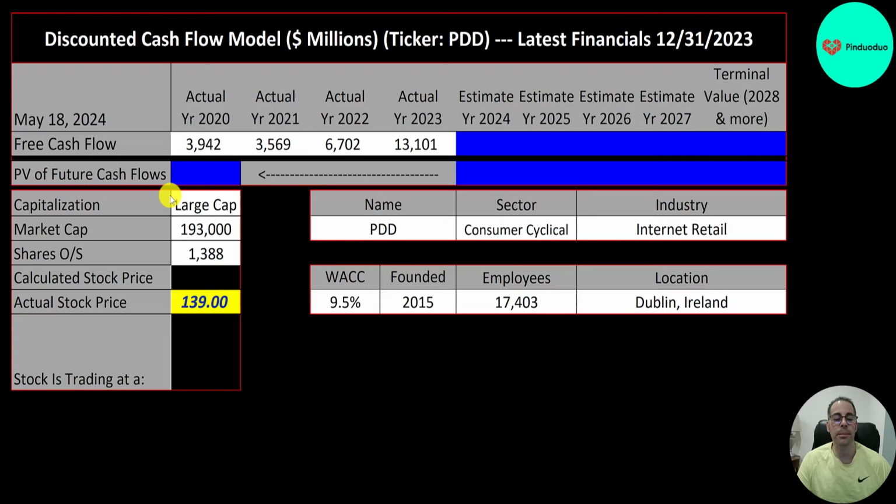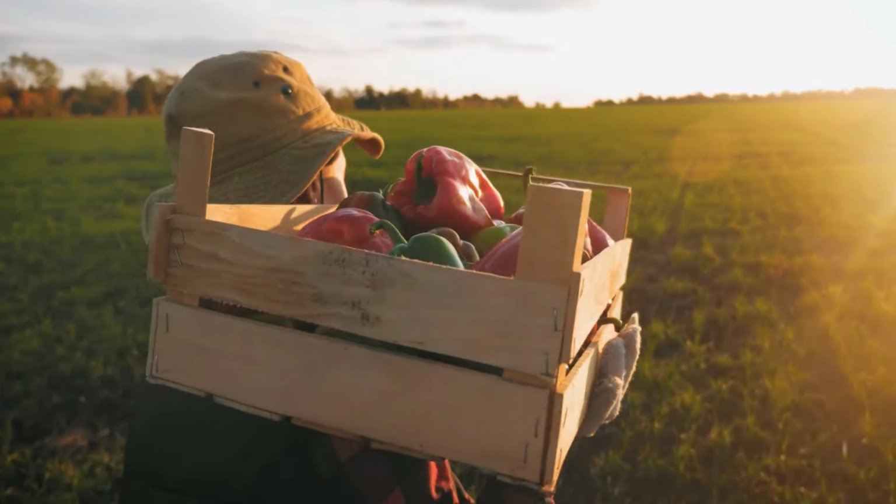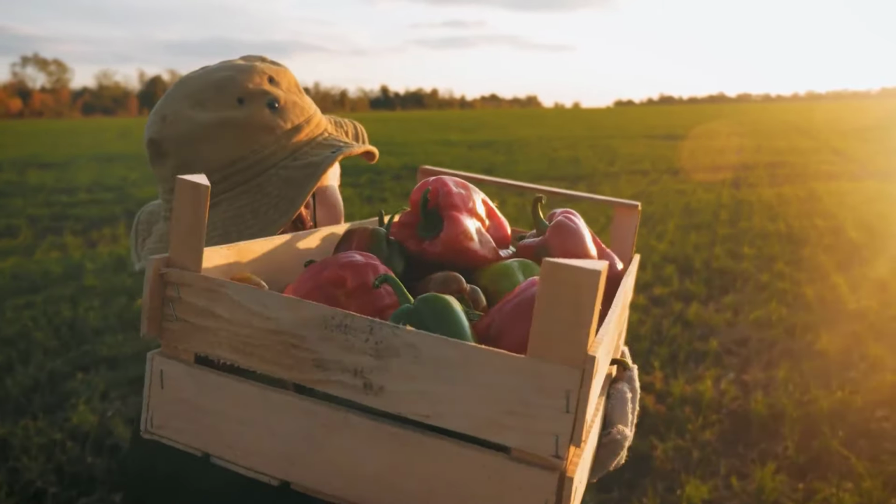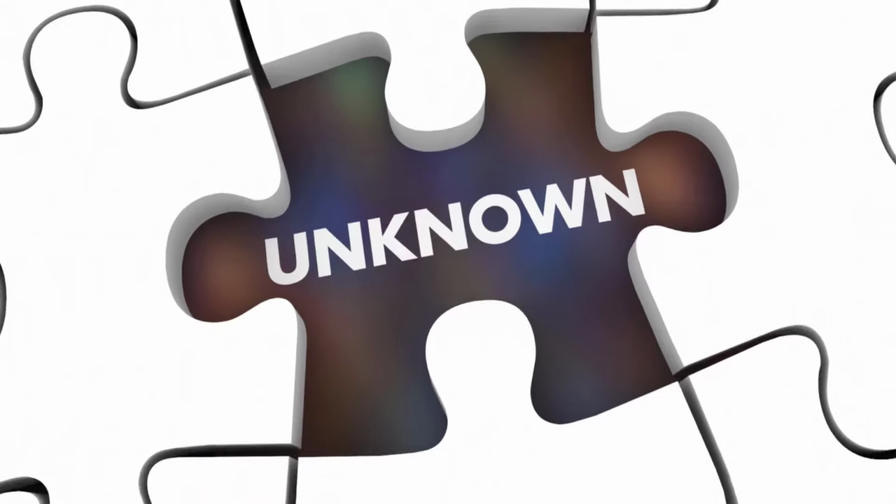This is a large cap company, 193 billion market cap. They're trading at $139 a share and they have 1.4 billion shares outstanding. PDD is a Chinese online retailer, but their focus is on the agriculture business. Let's look at their financials.